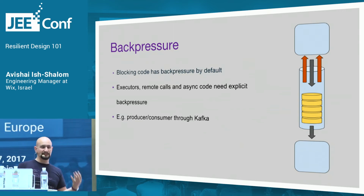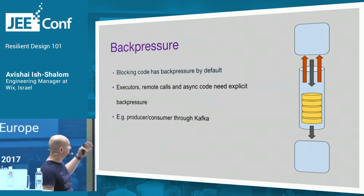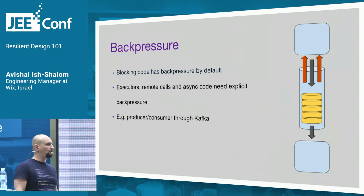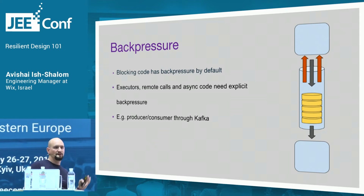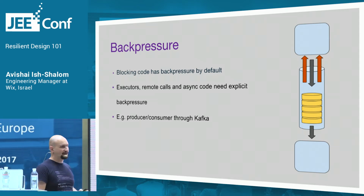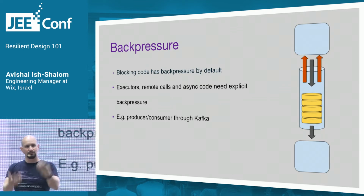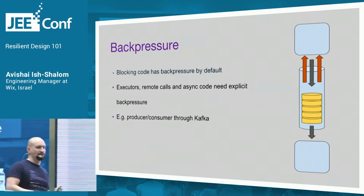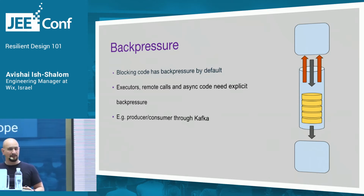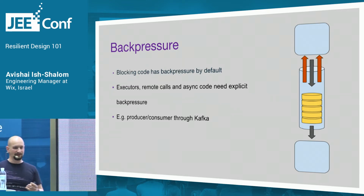But anything that is async has to have some kind of explicit back pressure. For example, executors or remote network calls and so on, okay? This is especially relevant if you're using something like Kafka, because Kafka has no back pressure. You can basically enqueue as much work as you want inside of Kafka. And if your producer is, for some reason, faster than the consumer, then the queue will go to infinity. You don't want that, do you?